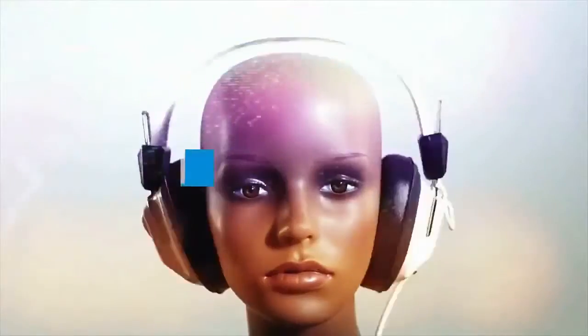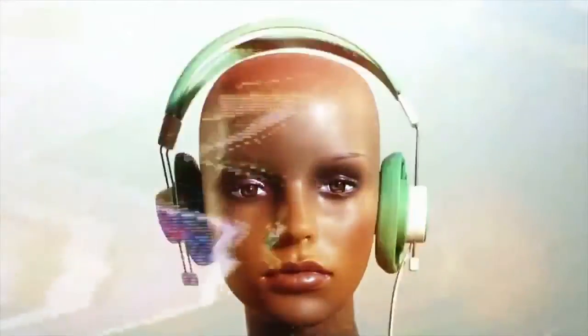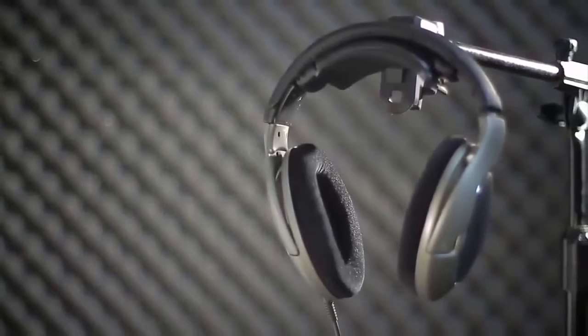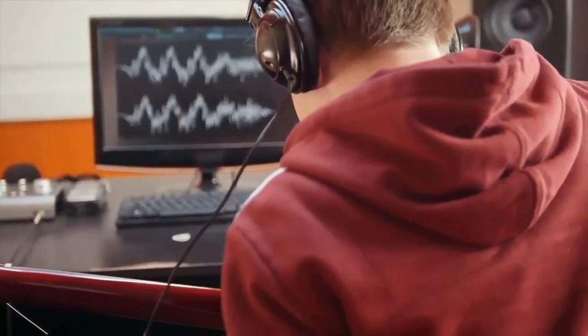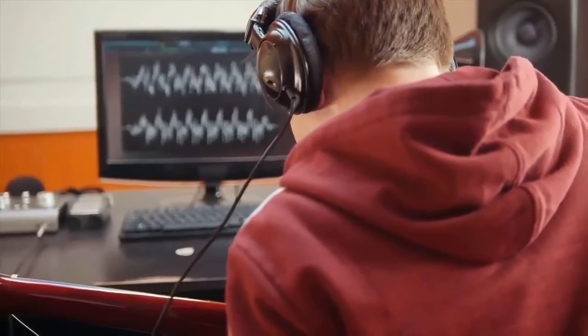Buying guide. Frequency response. Do you like music with bass? Frequency response is the range of frequency a headphone can produce, where the lower limit is the bass sound and the upper limit is treble. Most headphones support 20 Hz to 20,000 Hz frequency response. If you like more bass, then opt for something that can support wider than the usual frequency response range.